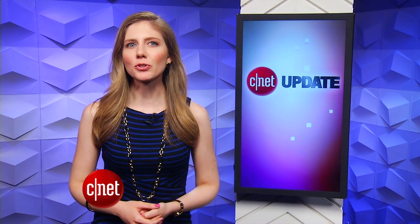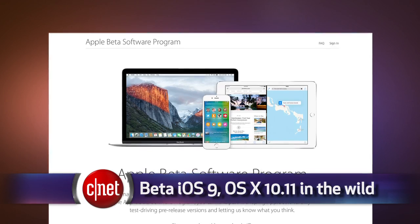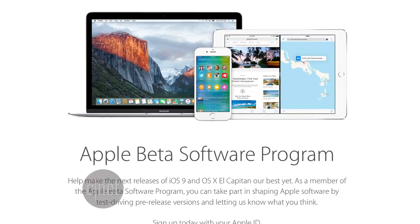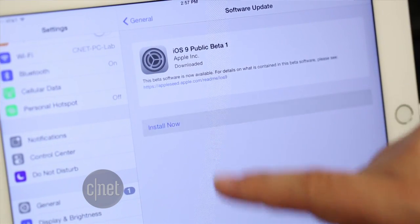Adventurous Apple users can now download a beta version of iOS 9, which is the upcoming operating system for iPhones and iPads. Apple released its public beta on Thursday afternoon, and this is the first time that the public can download a beta of a major Apple update. Before, you had to be registered as a developer.